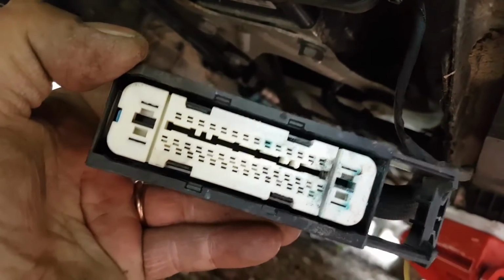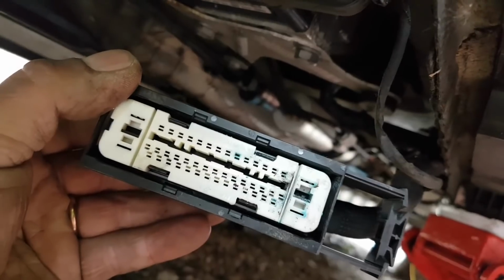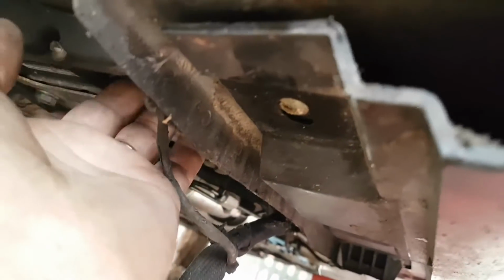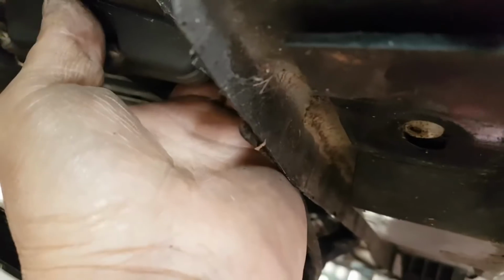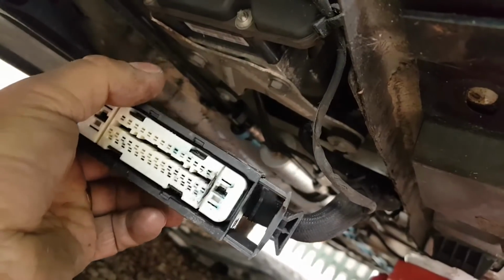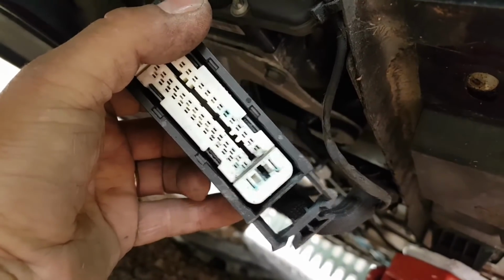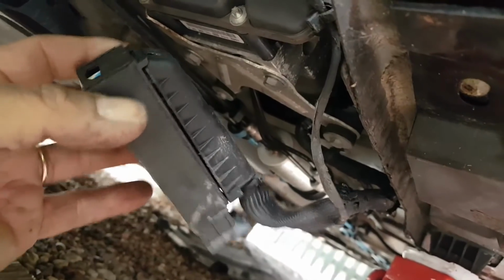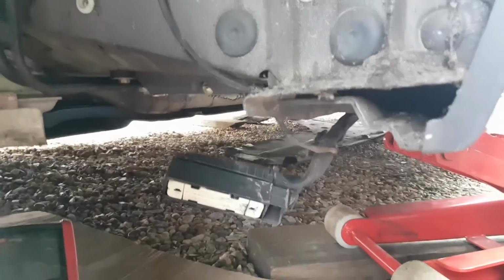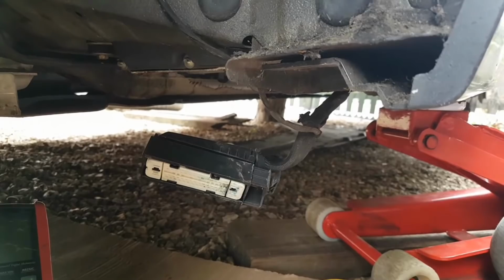ta-da! Do I need to say anything else, guys? Probably not. I'm going to try to see how bad this unit actually is, the pins, and see if cleaning alone is going to be enough. Probably not. Even to repair this, oh dear. Right, at least I feel really good because I found the issue. So let's see how we're going to fix this now.